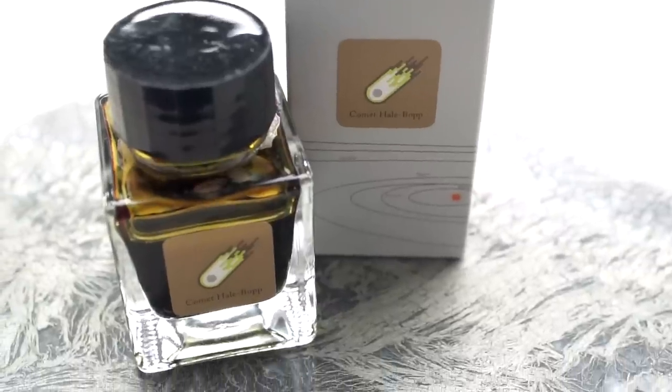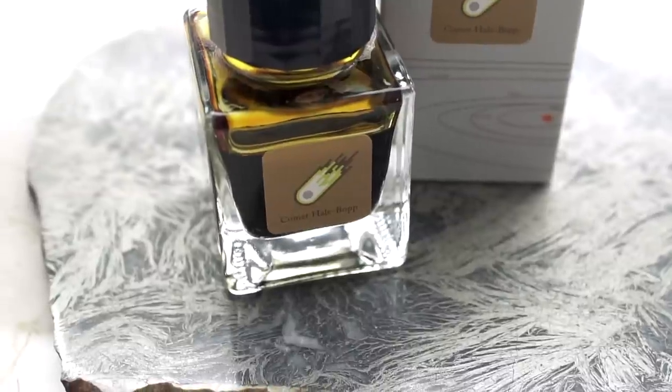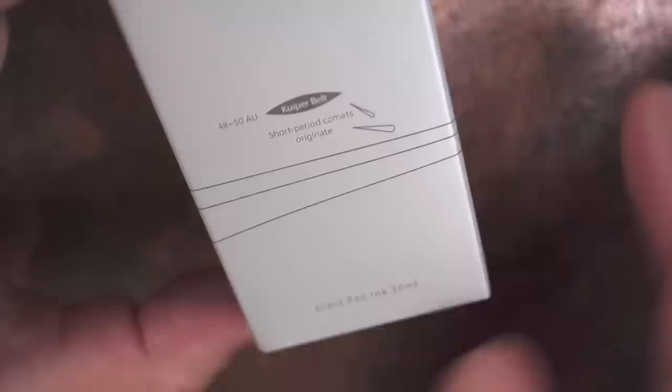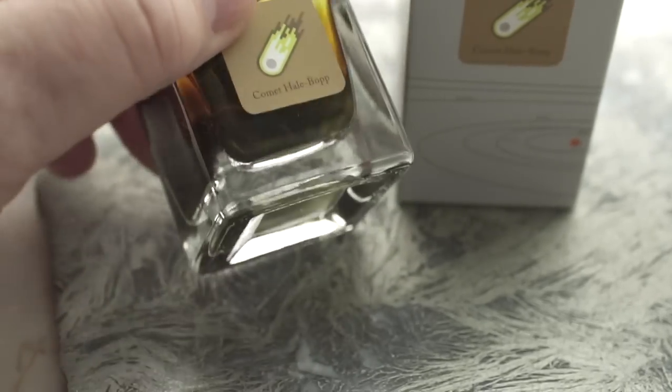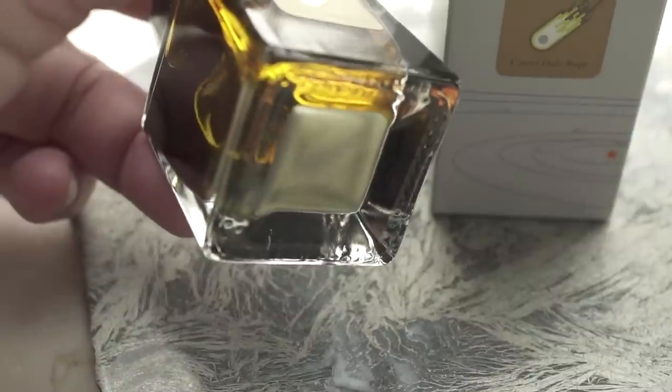Hale Bopp is one of the Comet inks from the Hase crystal line of inks. The box has a picture of the solar system with a notation of the Kuiper belt and the Oort cloud where long period comets originate from, and also Hale Bopp. Here's the metal filings on the bottom.